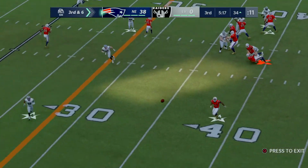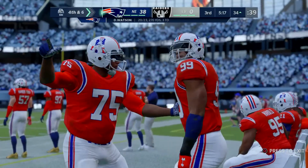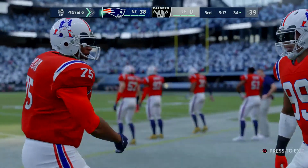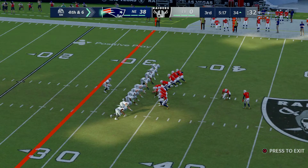Operating from the gun, Watson. And incomplete. He had nowhere to throw, so he just tossed it away. But that brings up 4th. Casey Hayward on the coverage. So out comes the field goal team now for the second time here today. On the right hash, officially, this will be a 51-yard attempt.